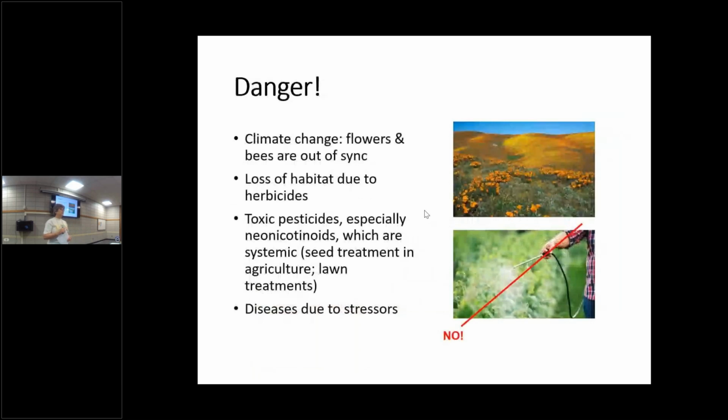Okay, we always hear about the problems with bees and how bees are declining and bees are dying and bees aren't healthy. A lot of it is due to climate change. So the flowers and the bees are out of sync because of climate change. They're not coming out at the same time that they used to. And the bees, when they emerge, they need to have that food source. There's loss of habitat due to herbicides. You know, we used to have milkweeds all over the ditches out in the country, and you don't see very many anymore because the herbicides that are being used in agriculture are killing off all those weeds, even the ones that help the bees and the butterflies.